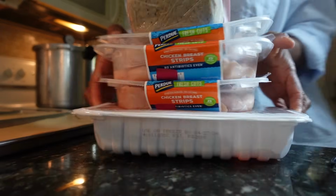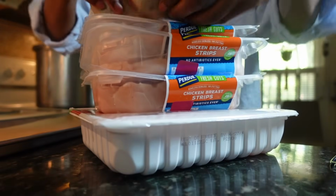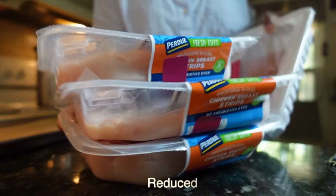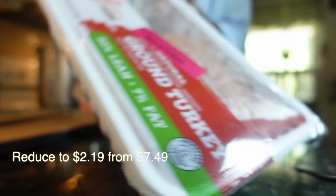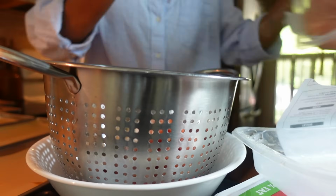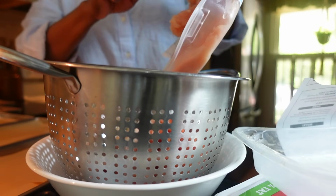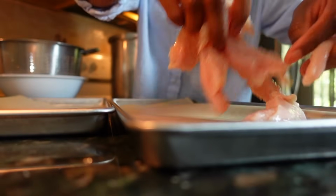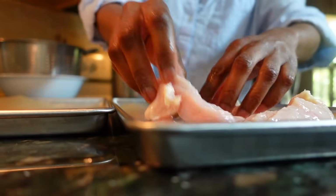All right, it's time to get the meats that I had purchased at an amazing price. The scrapple, sliced chicken breast tenders, and ground turkey that I found are going to take less than 3 minutes to place on trays and pop into the freeze dryer. Now, I was drawn to the fact that Harvest Right freeze dryers work with raw and cooked meats, so in this video, I'll show the results of both.